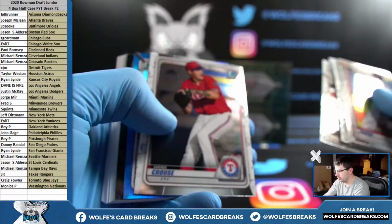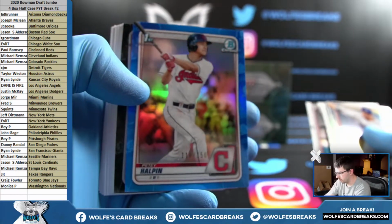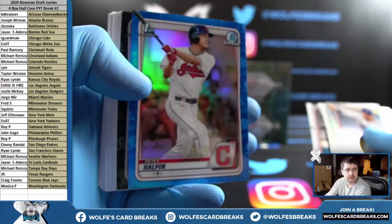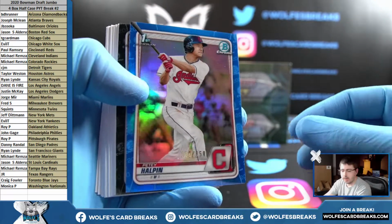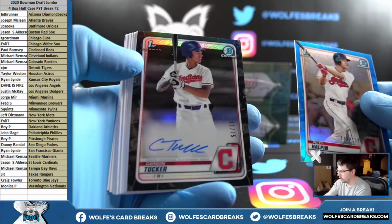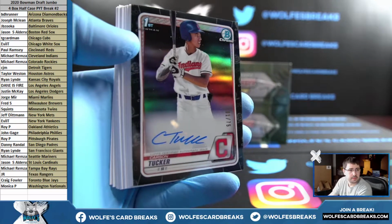Blue auto coming. Or no. Blue refractor and then a black auto. Blue refractor, PD Halpin to 150 for the Indians. Black refractor auto, Carson Tucker for the Indians. 61 out of 75.